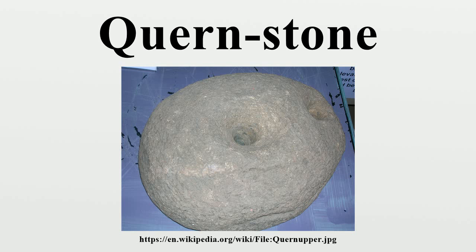Rotary hand quern. As the name implies, the rotary quern used circular motions to grind the material, meaning both the quern and the handstone were generally circular. The handstone of a rotary quern is much heavier than that of a saddle quern and provides the necessary weight for the grinding of unmalted grain into flour.